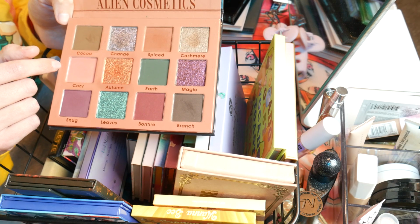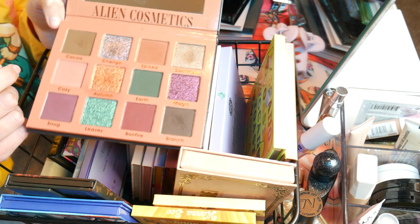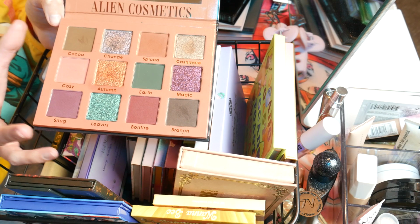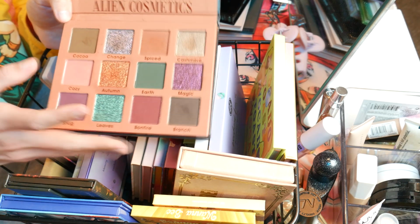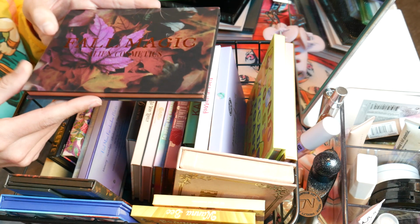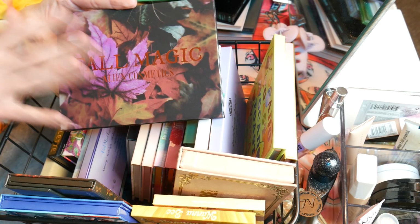This is more like, I don't want to say that this is my fall winter palette, but I don't really reach for this one when it is hotter out, but this is a very, very pretty palette. I love, love, love the cashmere shimmer in this palette. I've played with a number of different Unearthly Cosmetics palettes, and this one is a really good one, so if you can get your hands on it, I would suggest it.